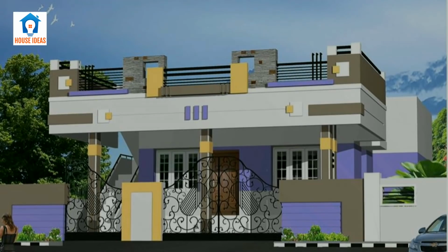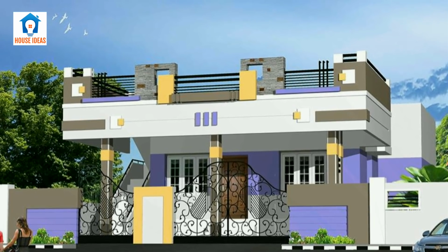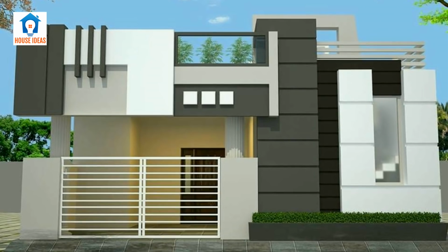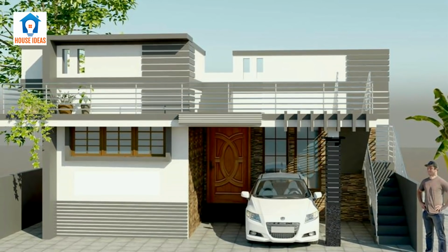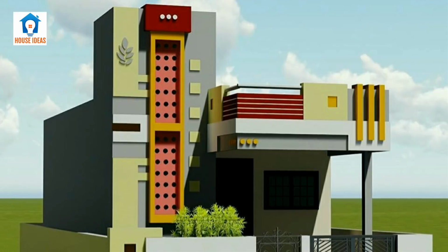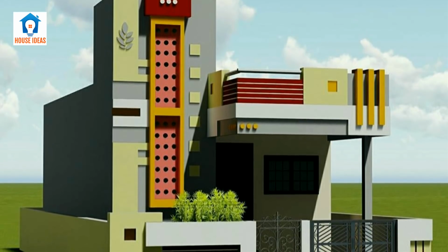Hi friends, the house which we are seeing is an individual house with beautiful color combination having 2 gates for car parking also. Let's see the other house with ground floor with a good color combination and also small garden in front of the house. Here we can see a house with car parking and roof gardening with the steps to climb. This is an individual house with 2 gates and garden and color combination.